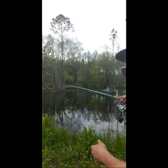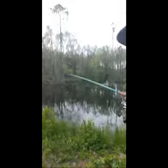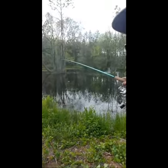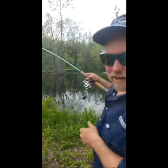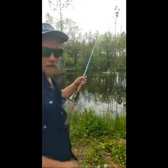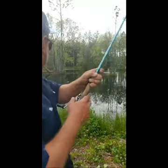Uh-oh. I'm bringing him up. Let me move the camera a little bit. He's going to come right out of here. I'm not sure. What's up, Hellcat? I got an alligator right here. A little gator. I got him on the line. He bit my worm. He ain't happy.